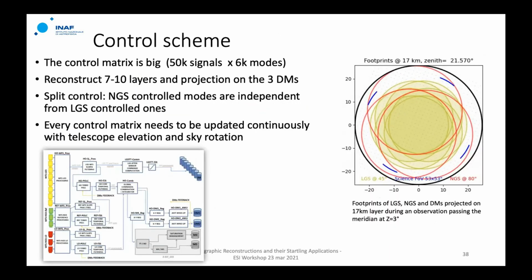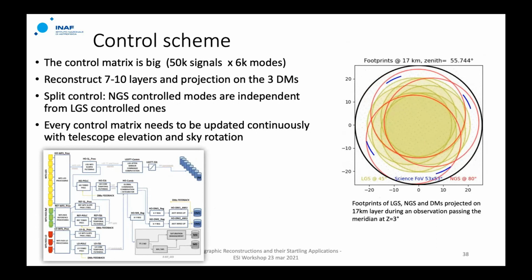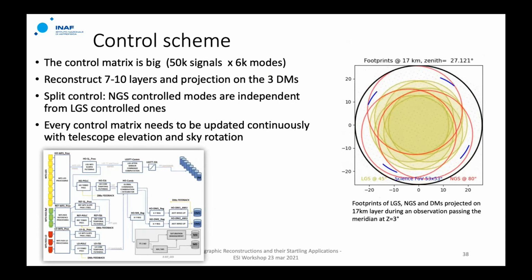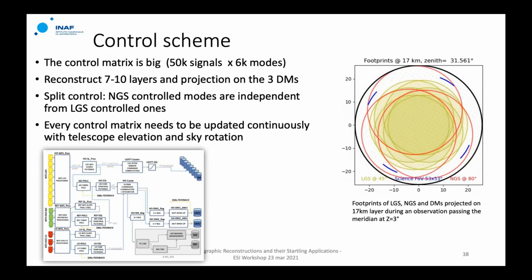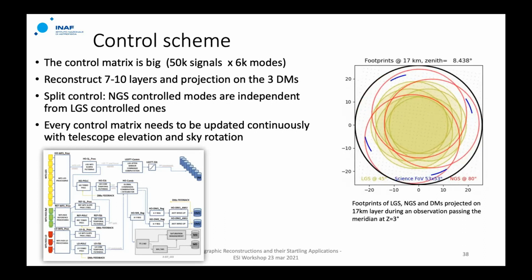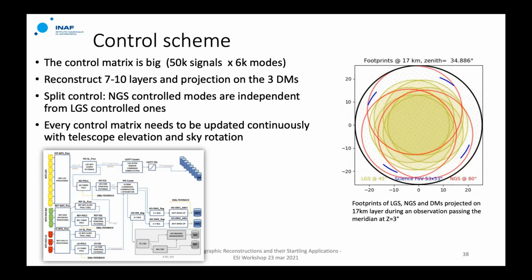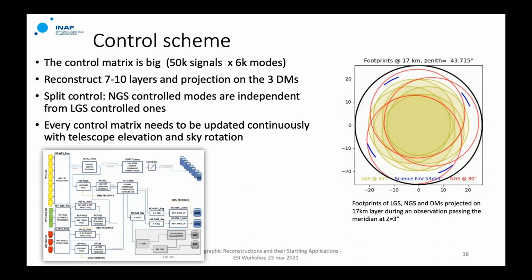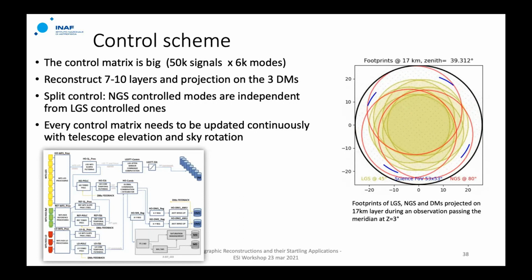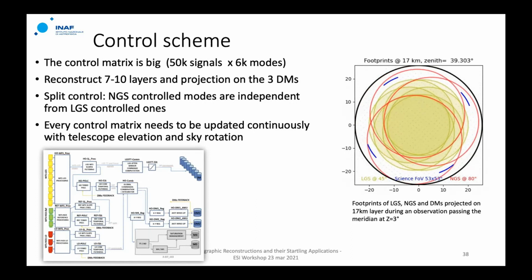Final note about the control scheme. Everything has been said in the previous talk. I want to add that the control matrices are very big in these cases, and they are not stable, in the sense that they must be continuously recomputed because they are related to the geometry of the footprints of the guide stars crossing the volume. These footprints are continuously changing when the telescope is following a star in the sky, going up in elevation, culminating at the meridian, rotating the telescope, and going down again. So this adds quite some complexity to the management of the AO system.